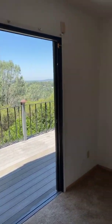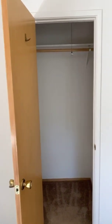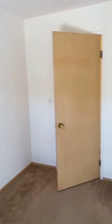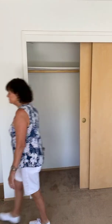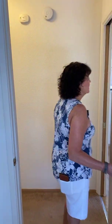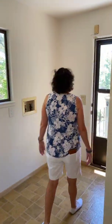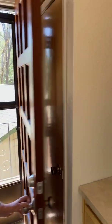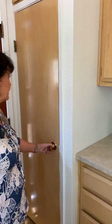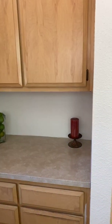So there are two closets. This one has some shelves and a light in it. And then we have a regular size closet here. And then right around the corner is the door that we mentioned that's close to the garage. And this is a perfect spot for a laundry room. Again, some more storage, more cabinets, and there's our water heater. Let's go downstairs.